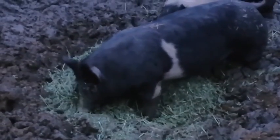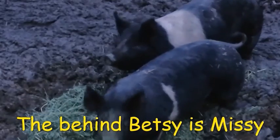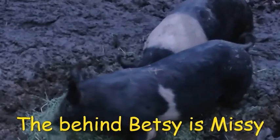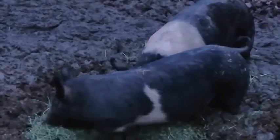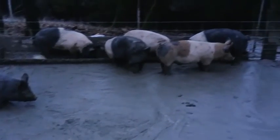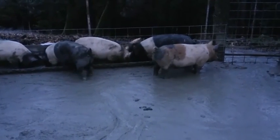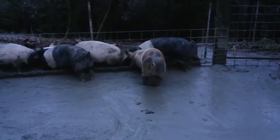That's Betsy. The one behind her is Missy. Hi, Missy. Mud's a little deep. But they're up on their platform, it's pretty good. I think they know where the edge is.